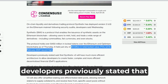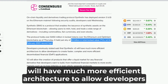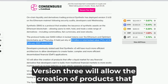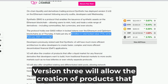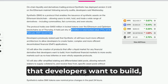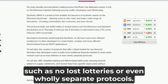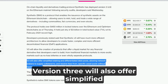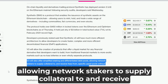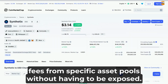Developers previously stated that the Synthetix version 3 will have much more efficient architecture to allow developers to create faster, complex, and more efficient DeFi applications. Version 3 will allow the creation of products that offer a liquid market for any financial derivative that developers want to build, from traditional financial markets to more exotic markets such as no-loss lotteries or even wholly separate protocols. Version 3 will also offer simplified staking and debt pools, allowing network stakers to supply collateral to and receive fees from specific asset pools without having to be exposed.